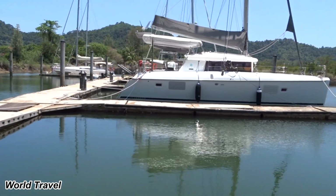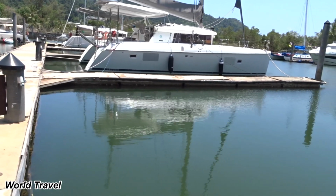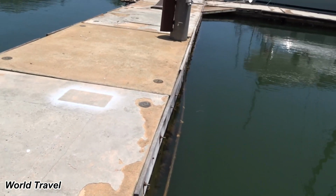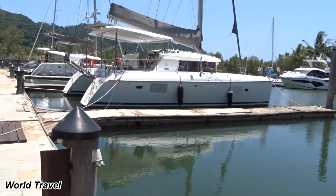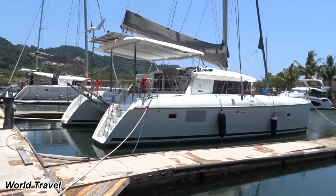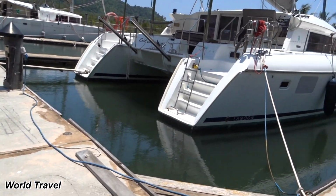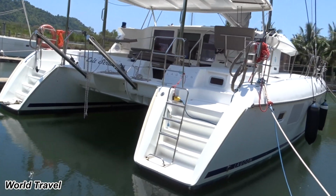Beauty. Marina, I guess, yeah? Yeah. Some kind of mussels growing on the side there. Maybe clams, but you'd think it'd be mussels. Oh, she's wide, yeah. I have to say the marina itself is a little bit worn, edged. Look how wide that is.